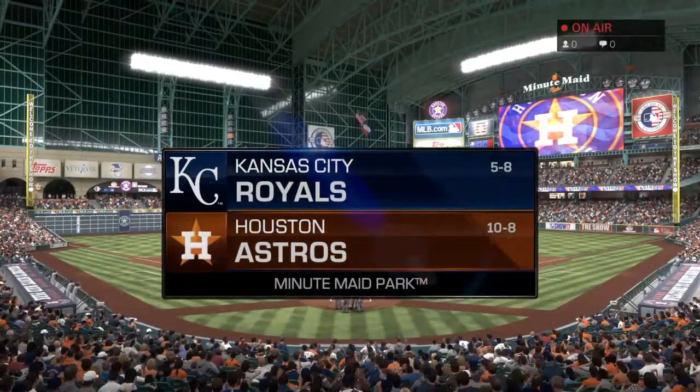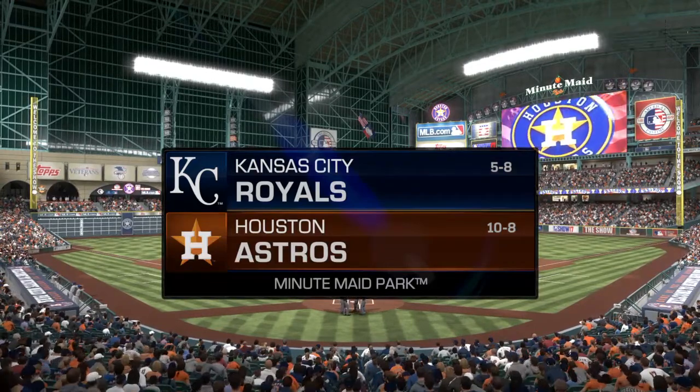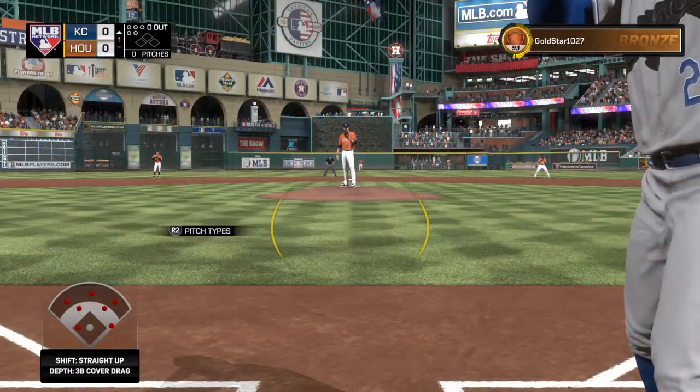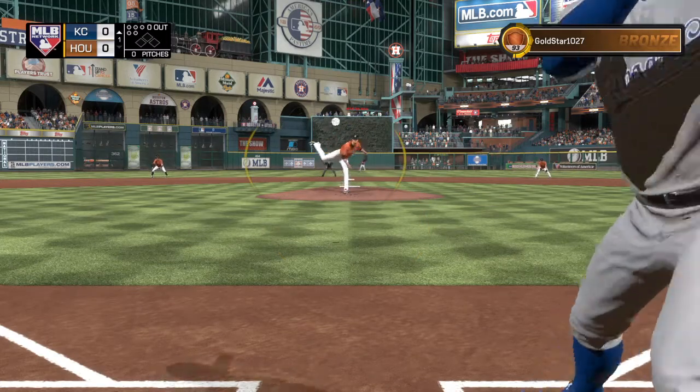Broadcasting live from Houston, Texas, where the retractable roof of Minute Maid Park is closed. It's the home opener of this new season between the Kansas City Royals and the Houston Astros. Two great hitters lead their teams to battle. Next on MLB Network.